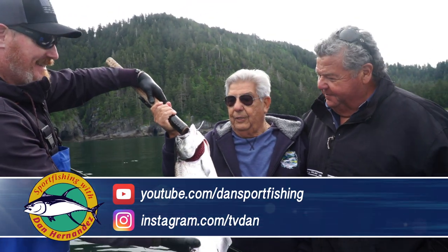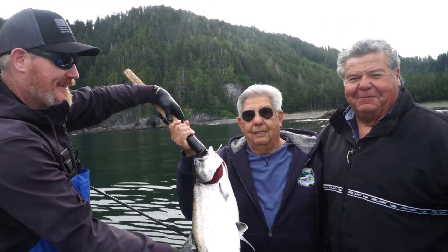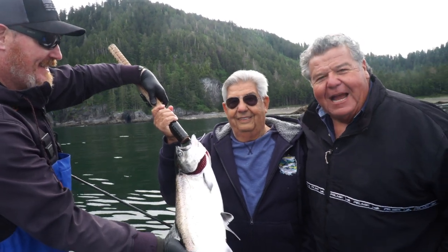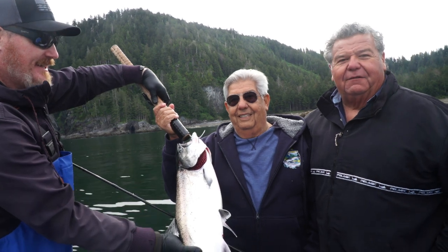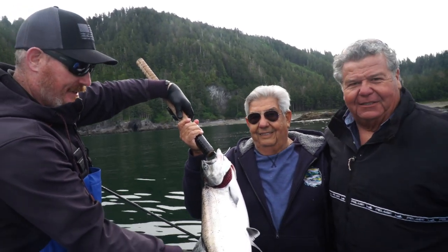And the skipper knew exactly where the fish were. Yeah. And put us right on it. Yeah, the first one we got took only 2 minutes. So it's beautiful. Well, let's take a little break from the action here in beautiful Alaska, outside of Craig, fishing out of Shelter Cove Lodge with Captain Kurt. Let's go to the galley and show you how to cook up one of these delicious fish we're catching.